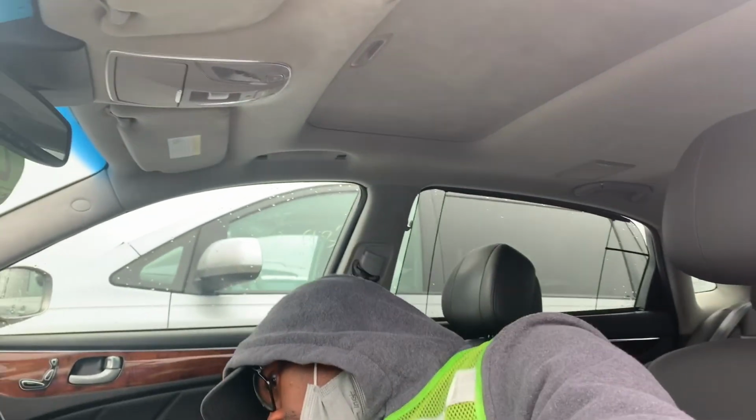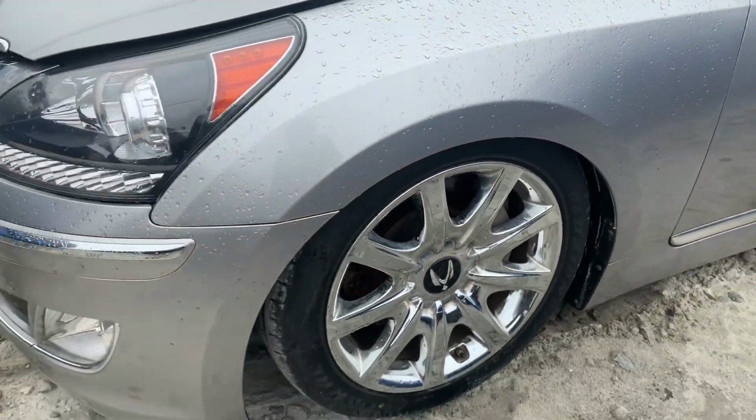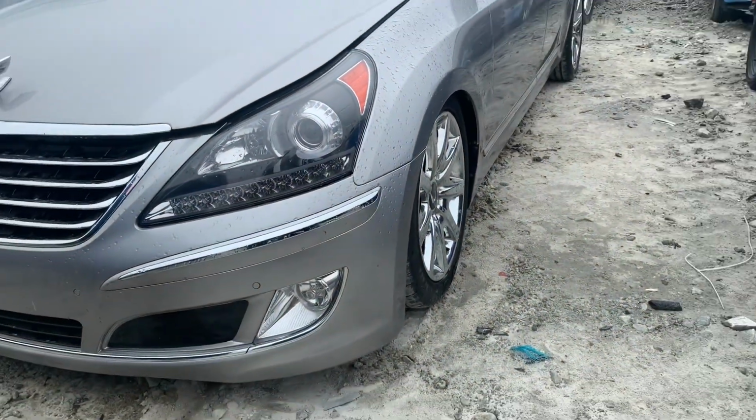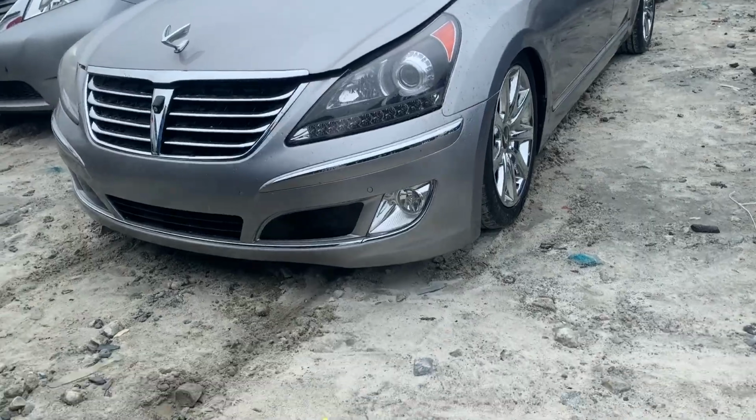They went crazy. I'm trying to crank it just for fun. Push the start. It says the key is not in the car, but the key is in the car. Not working. What y'all think about this thing though? It's low to the ground, so you can tell it might need some shocks or whatever the case may be, but it looks all right. It looks decent. Looks like a decent little luxury car.